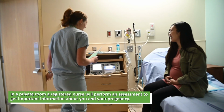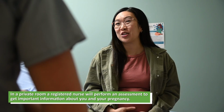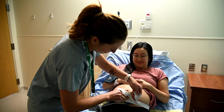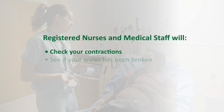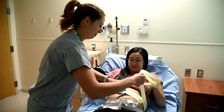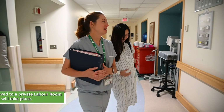Once you are in one of these rooms, a registered nurse and members of the medical team will ask you more questions about what brings you to the hospital, as well as important questions about your pregnancy. Here they will ask to see your prenatal papers from your doctor or midwife. In this room, the staff can check your contractions, see if your water has broken, or assess any other concerns you have about your health or your baby's health. If you are having an induction of labor, the process may start in this room. Your baby can even be born in these rooms.